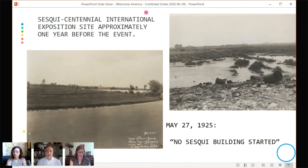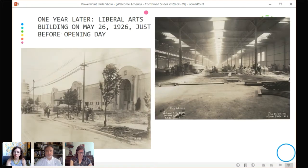Here are 2 images showing the fairgrounds just 1 year before the exposition was to start. And in the next pictures, we can see 1 year later, the unfinished roads and buildings that still weren't finished before opening day.